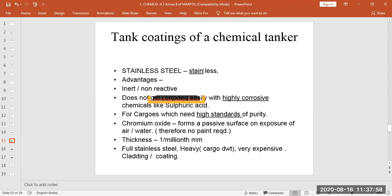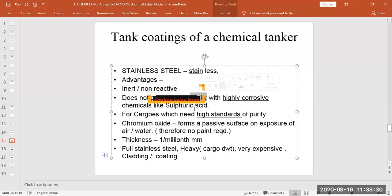Why? Because there is a layer of chromium oxide on the stainless steel which leaches out slowly, and with washing and all, the stains generally don't come. First the cargo will slip through, so the stains will not come, and even if they come, they will get leached out, generally, not always, but generally. Now, as we know, stainless steel is inert, it does not react with most of the cargoes.